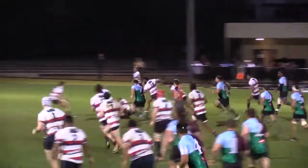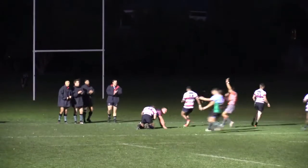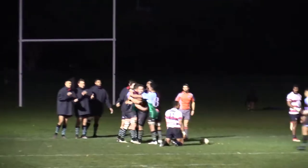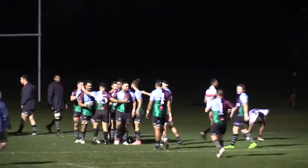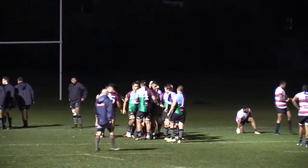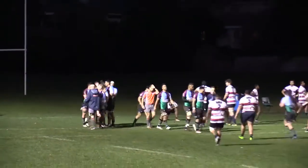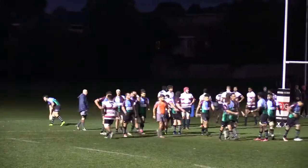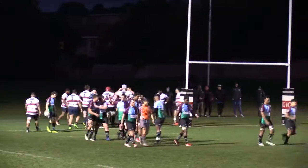Paisami hits that pace and beats 3 or 4 defenders, pops it inside to the debutant Richard Hardwick. And Richard Hardwick marks his debut with an absolutely outstanding try. Oh, my word. How good was that? Well, it was the speed of Paisami. He just shot through there like a rocket. But all congratulations to Hardwick to follow him through and just take that pass as Paisami was going to ground. That was a brilliant try by the Rebels squad player.